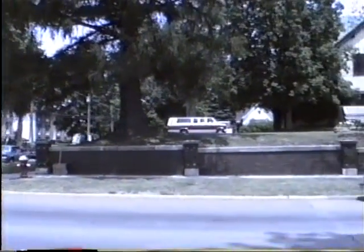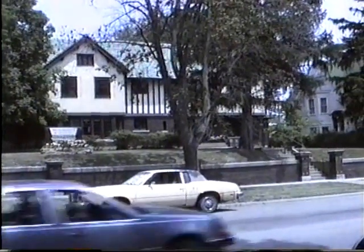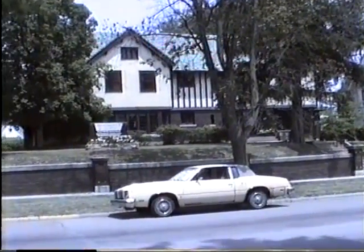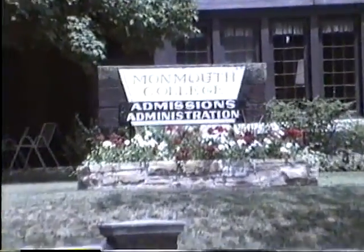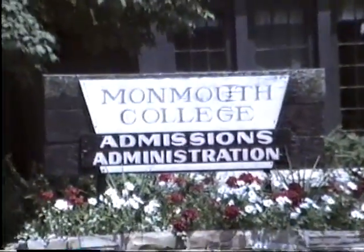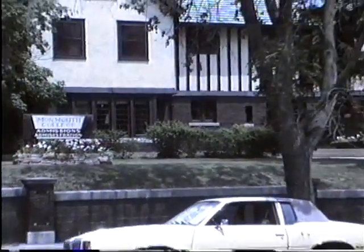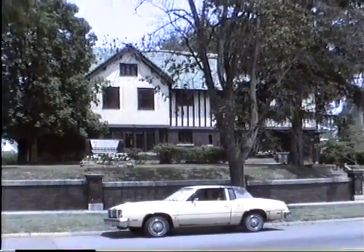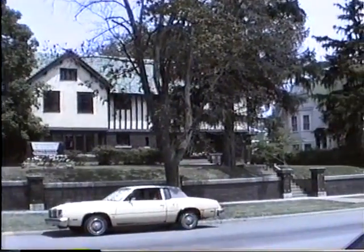And here is the ad building. As you can read, administration, admissions. Administration, much of it, well, the president's office and the dean's office are no longer here. They're down on the first floor of Wallace Hall.